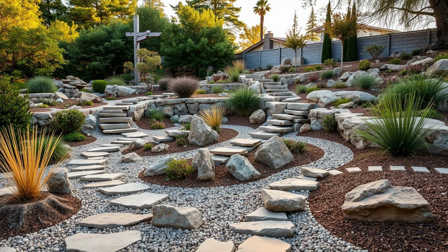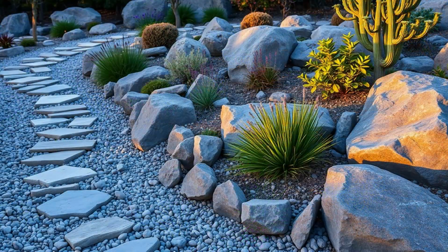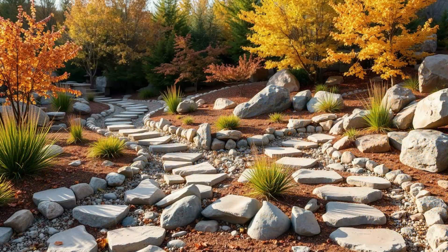We moved on to the DIY steps: planning, prepping the area, placing rocks, filling in, adding plants, and making final tweaks. Then we covered the common mistakes to avoid, like ignoring drainage, skipping the ground prep, and overcrowding your space. And now here we are, with everything you need to bring your rock landscaping vision to life. So if you've been waiting for a sign to start, this is it. Go grab some gloves, sketch your plan, and just begin. One rock at a time.